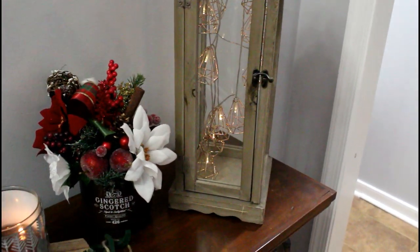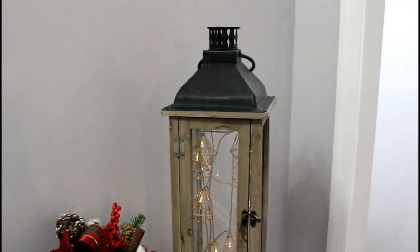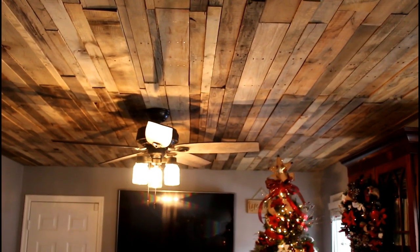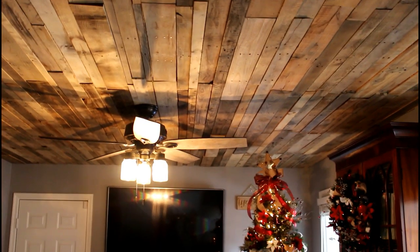I just kind of mix up where I put them. So this Christmas, this is where this little guy is hanging out. From this little section right here, this is the opening to our living room. So before we get into it, the ceiling, a lot of people ask about that when they come over.